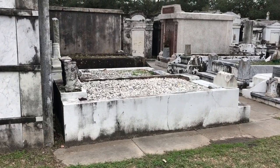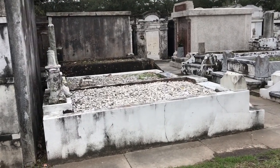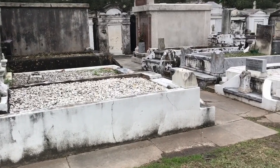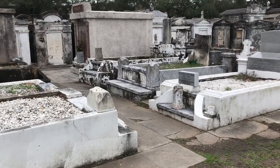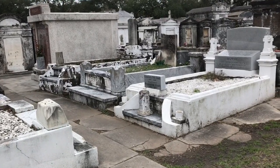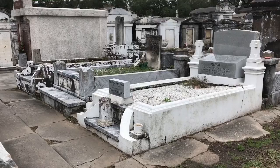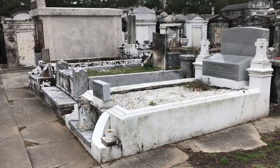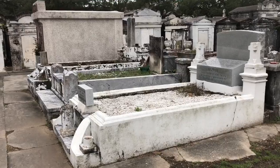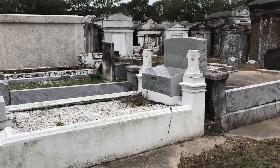If you wanted to be buried in the dirt as opposed to in a tomb in New Orleans, you would be buried in what's called coping tombs. A coping wall is built going about 3 feet underground. The unembalmed bodies are placed in unfinished pine boxes and then placed inside, and then dirt brought from outside the cemetery is used to cover the casket.